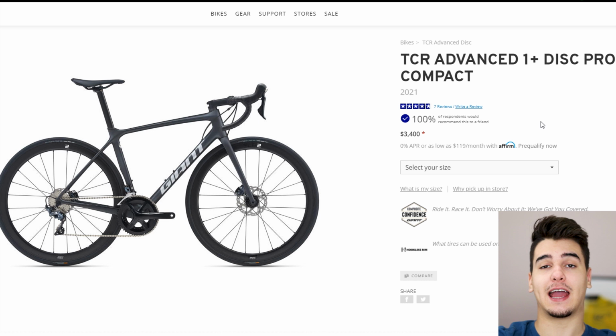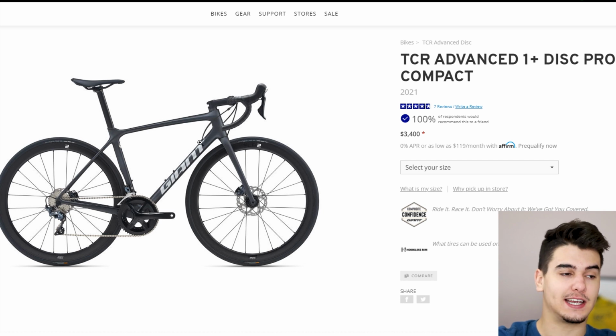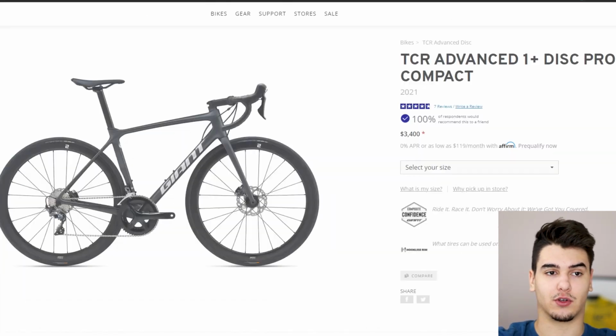Now the first bike that Henry wanted us to take a look at is the TCR Advanced 1 Disc Pro Compact, retailing for $3,400 USD. From the looks of it, carbon fiber frame, fork. I'm assuming the seat post is carbon fiber as well. Taking a look at the crank, it's a cheaper crank. It's not an Ultegra crank. And the brake rotors are actually cheaper than the usual Ultegra rotors that come stock on Ultegra graded bikes.